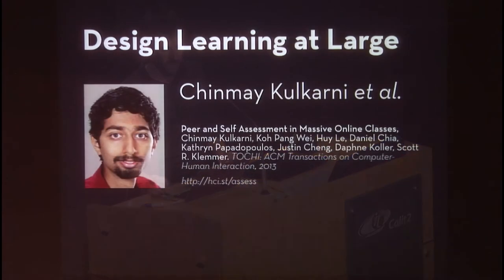Chinmay is, I just saw him, oh, right there. It's really dark. I can't actually see anybody. And Chinmay is a PhD student who's been working with me on peer assessment.